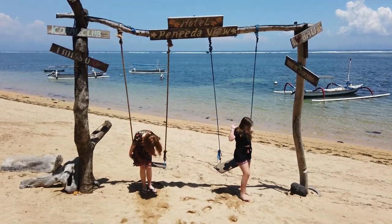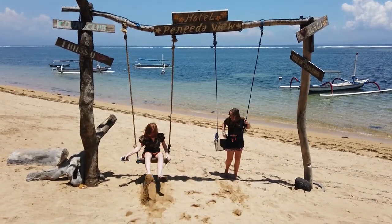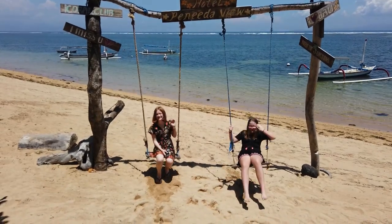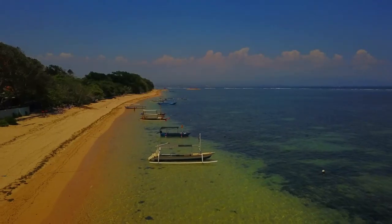Today we are looking at four popular beaches in Bali. We're starting at Sanur Beach. Sanur is a seaside town on the southeast of the island. Basically, it's the opposite side to Kuta.